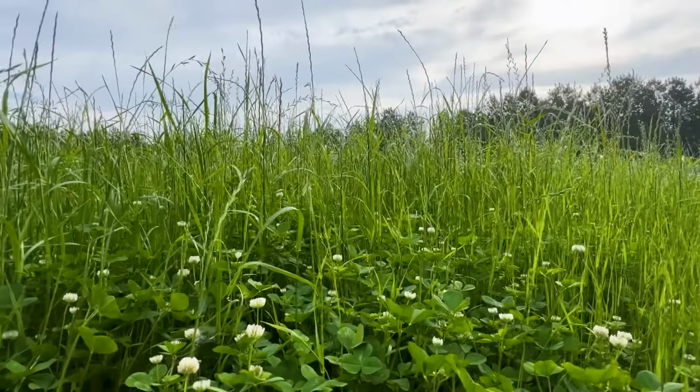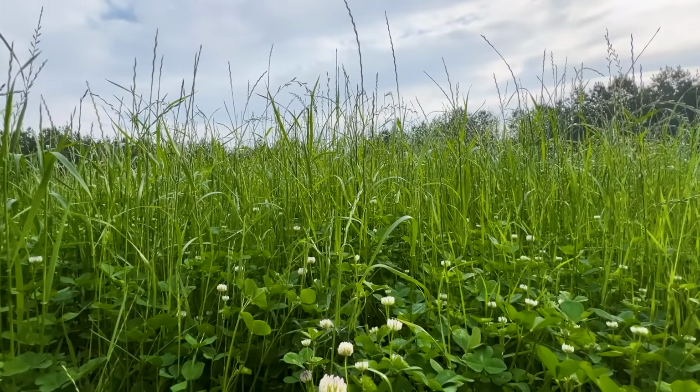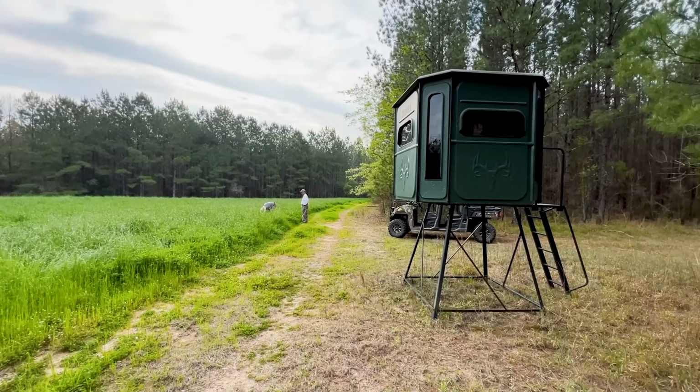Okay. Because you got a great stand of clover here, a great stand. You either need to mow this real quick or nuke the whole field. Okay.